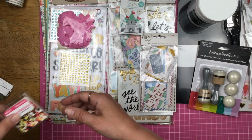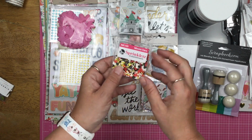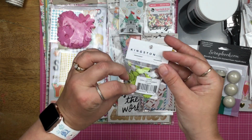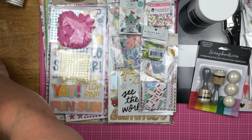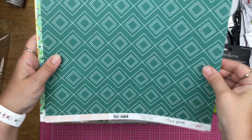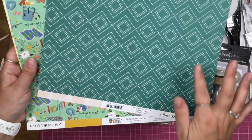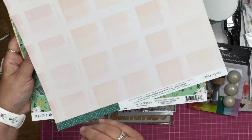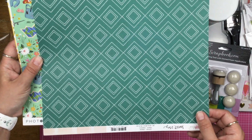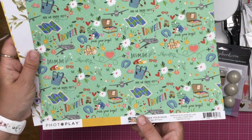And then I got these little Mickey heads, and some leaves, chipboards from Kingston Crafts. And then I got some papers. So this is Maggie Holmes' Sweet Story, so obviously an older paper line, but not this side. But I love this side. Like, that's beautiful.